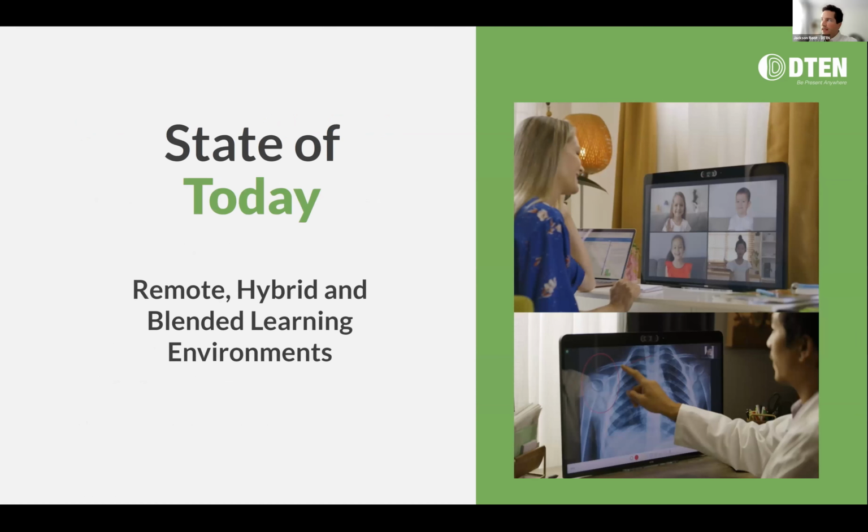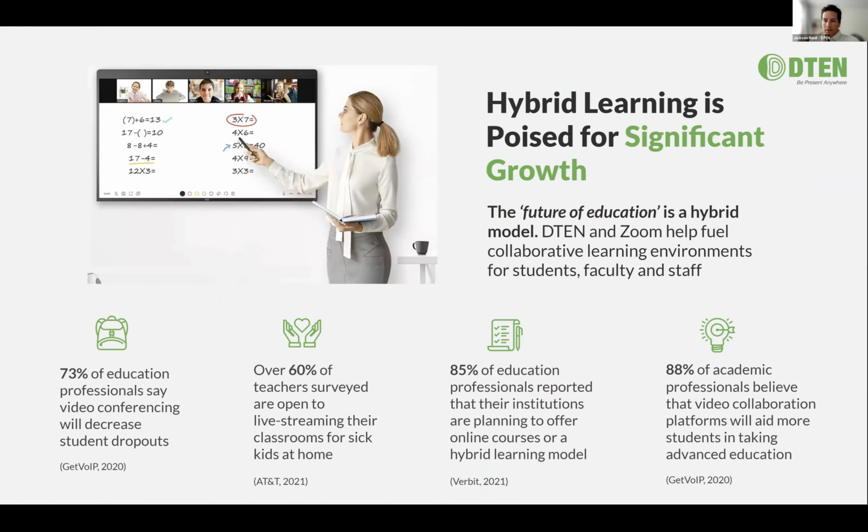Let's talk a little bit about what we're seeing on hybrid learning today. So hybrid learning is poised for significant growth, right? This isn't going anywhere. I think one thing that we learned coming out of the pandemic is that the environments we created to facilitate remote and virtual learning are now becoming blended environments where students, faculty, and staff find it much easier to stay connected wherever they are, whether they're teaching from or teaching to. There are a lot of benefits and new lessons that we learned through the pandemic.